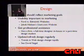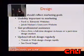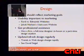Okay, so design. I'm just going to briefly go over some of these things. Design obviously should reflect our marketing goals. Usability, very important. In fact, almost more important than the design itself. And Jakob Nielsen's Useit website is really great if you've already looked at it. He has a great article about this.